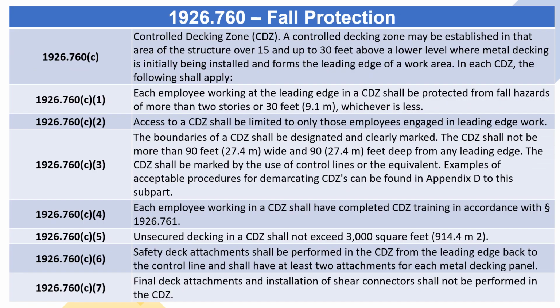1926.760(c): Controlled Decking Zone (CDZ). A controlled decking zone may be established in that area of the structure over 15 and up to 30 feet above a lower level where metal decking is initially being installed and forms the leading edge of a work area. In each CDZ, the following shall apply. 1926.760(c)(1): Each employee working at the leading edge in a CDZ shall be protected from fall hazards of more than 2 stories or 30 feet (9.1 meters), whichever is less.